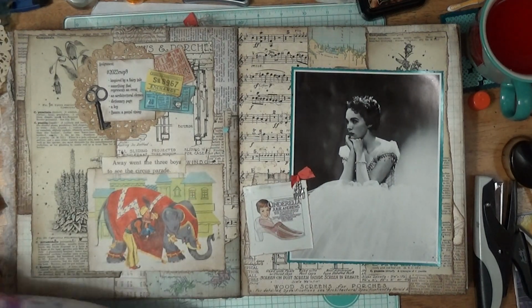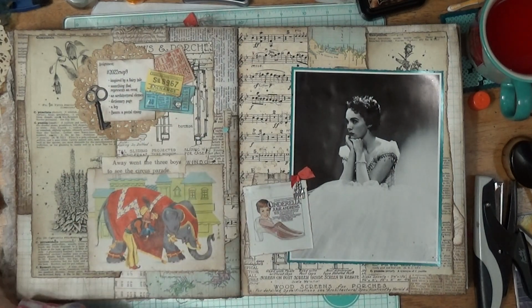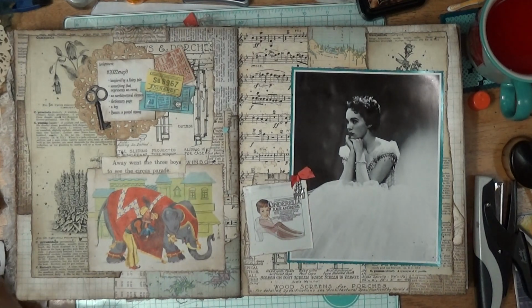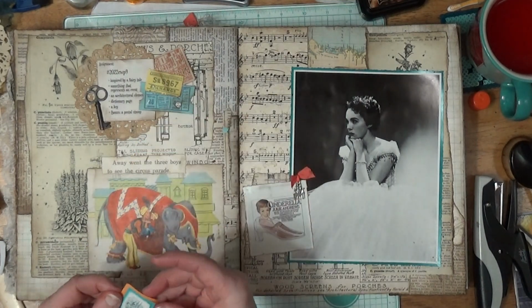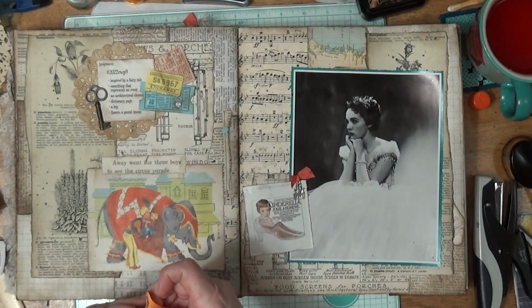Okay, let's see. I'm going to add a postage stamp to this. Let me pick one here. I think it's probably from that one. I think that was my very favorite one of the bunch. Yes, I think it's going to be this one, but I'm going to try to get it off of this orange. I don't like the orange.